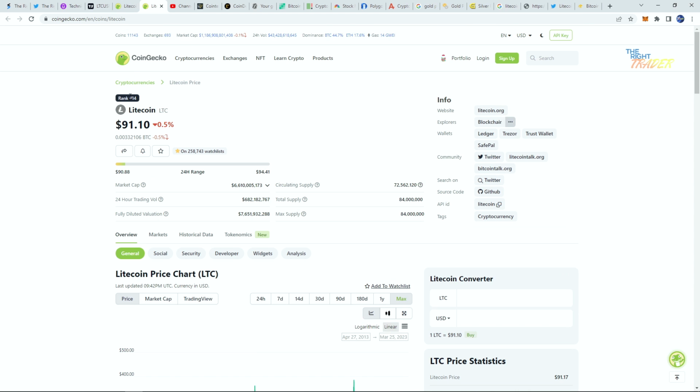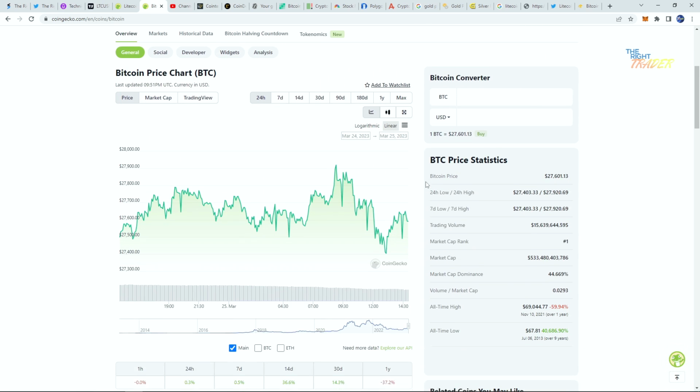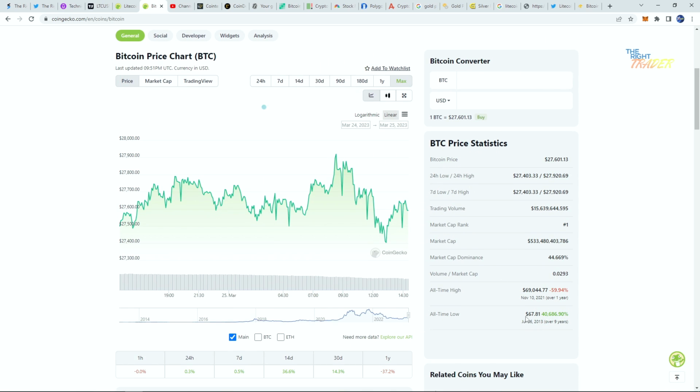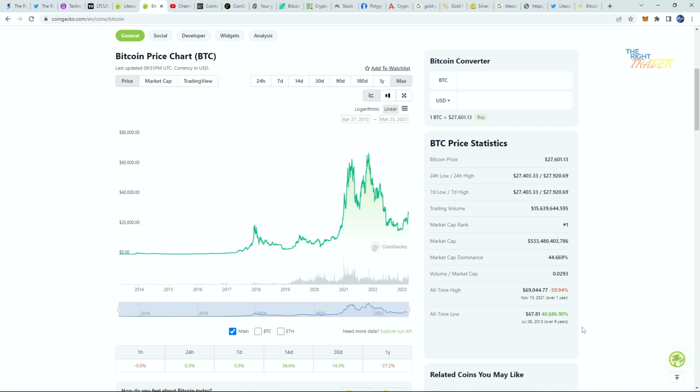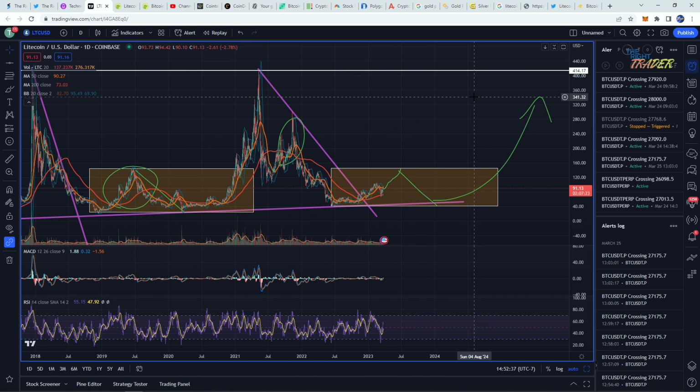Now, yes, Litecoin did not perform as good as Bitcoin, which I'd say is one of the only downsides to Litecoin. It's not going to be easy for Litecoin to outperform Bitcoin. It hasn't managed to do so yet, and it's probably going to have trouble outperforming Bitcoin in the future, but that doesn't mean that it can't move very nicely. Especially right now with the chart setup it has, it's even clearer than the Bitcoin price setup.